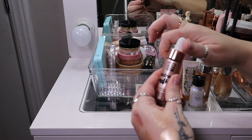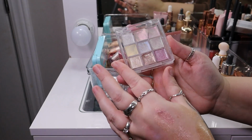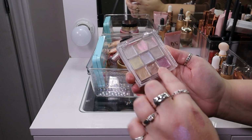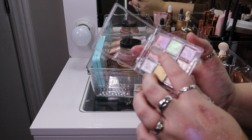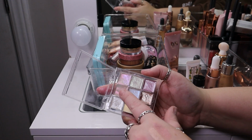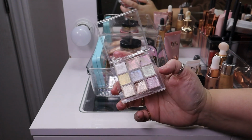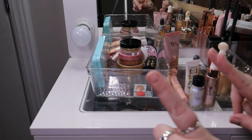I still do use it every once in a while, so we're going to keep it. Okay, so this is one of those water activated ones. You can see I put water in here and closed it before it completely dried, and it just kind of melted over into the other pans. So we're going to get rid of this one actually. Progress. I've gotten rid of 2 so far.